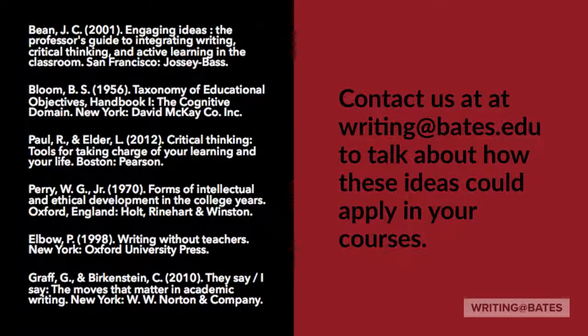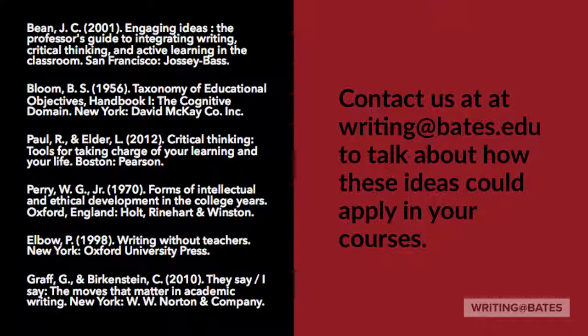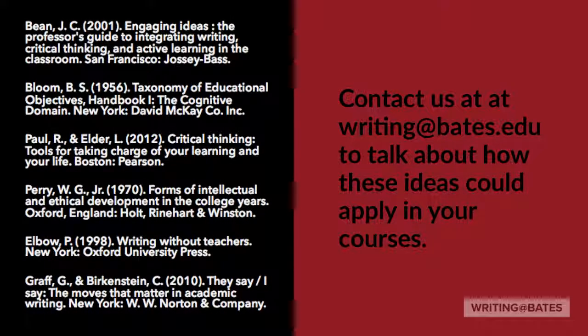When you use assignments like these as intermediate steps towards more traditional academic essays, those essays become better because students have to more carefully think through their position. They also stand on their own as tools for teaching students how to think critically, how to think using the habits of mind that people in your field use, and how to use writing to do so.